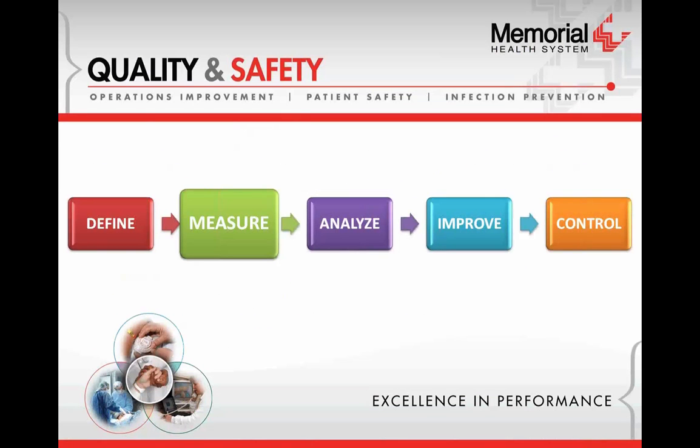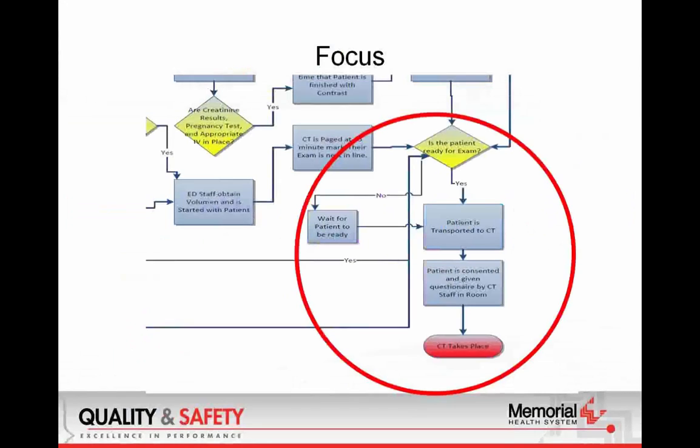So as we go into measure, and I don't have it in the slides, but we did a significant regression analysis to figure out where the bottleneck in the process was. So some statistical analysis and measuring the process and getting all the timestamps out of our ED system. And we found that this is where we should focus. This last part of the process is the patient ready for exam. So it's waiting for the patient to be transported to the CT, prepped, and put in the CT scanner.